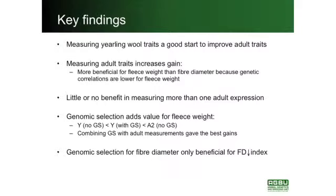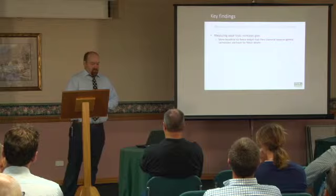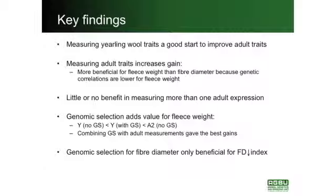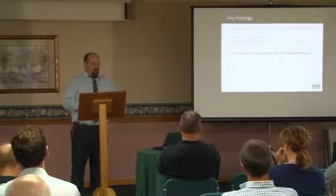I've just said that we want to encourage breeders to record adult measurements. There's clear gains from a breeding program point of view and an economic point of view to actually recording adult traits, and clear benefits in gain in both fibre diameter and fleece weight. But there wasn't a lot of benefit in measuring extra records past one adult record. The correlations aren't one between ages, so there is opportunity to improve the breeding values by measuring more traits, but the benefit cost is pretty small.